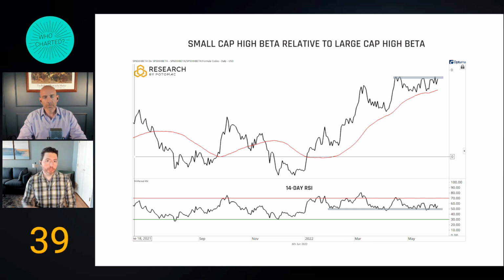So small cap high beta stocks, the really, really volatile small cap stocks, have been outperforming their volatile large cap peers, right above that 50-day moving average of the ratio to the upside, knocking on resistance there for about 5 weeks or so. It's going to be interesting to see if we break out of here, right?